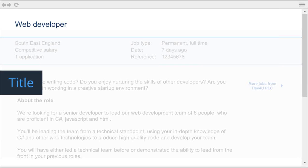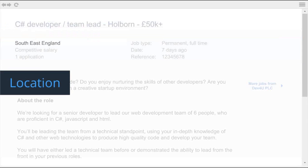So looking at the title here, the title we've got is web developer. Now, in keyword terms, this is an okay job title. People will be able to find this, but if I'm searching 10, 20, 30 pages through web developer jobs, there's nothing in here to grab my attention. So you can see here, we've made it more specific. We've mentioned the fact that it's a team leader role. We've put a location in there, and we've also included a salary as well.